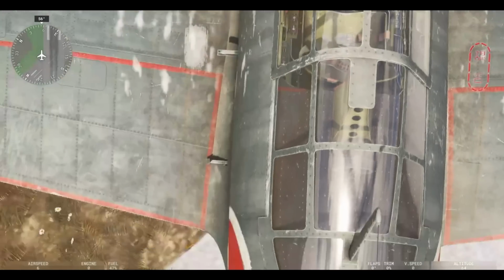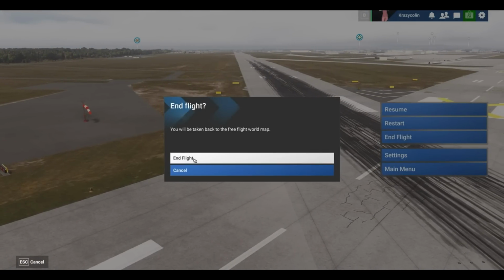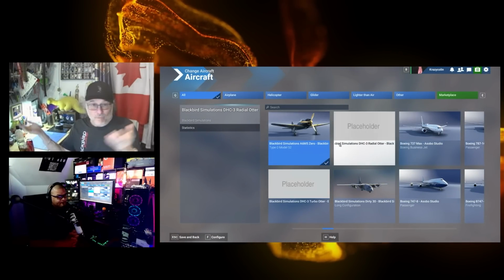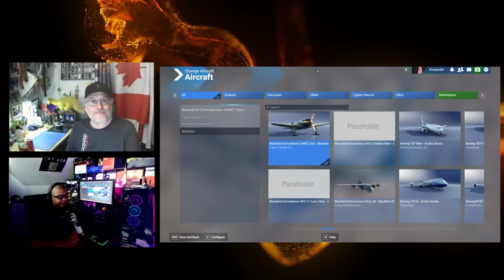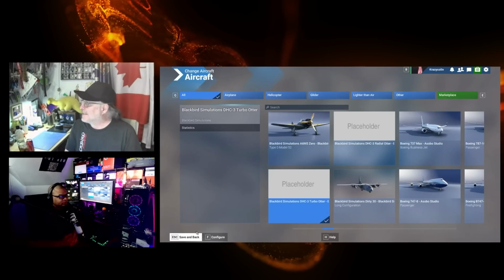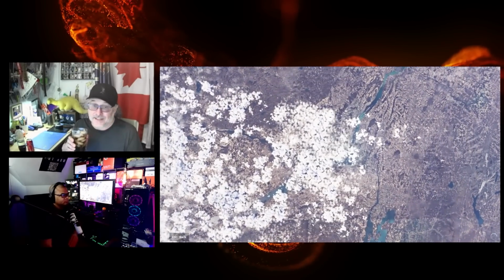So let me load up our next thing here, which is going to be the Otter. Pick one, Turbo or Radial. Pick one, somebody. Let's look at the Turbo, also known as the Totter. Let's go. All right, same place. Come on, my hometown. There we go. Yes, it is a cloudy day today.